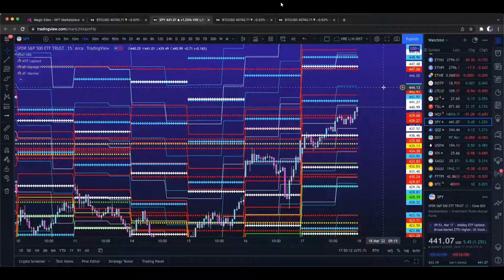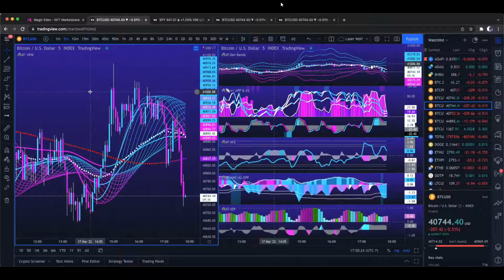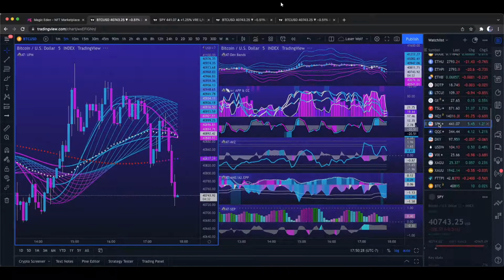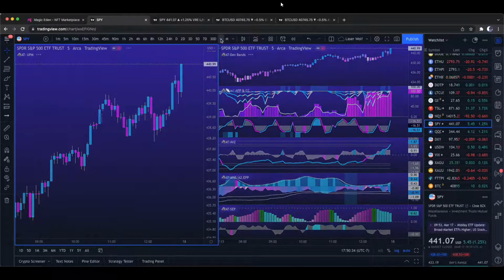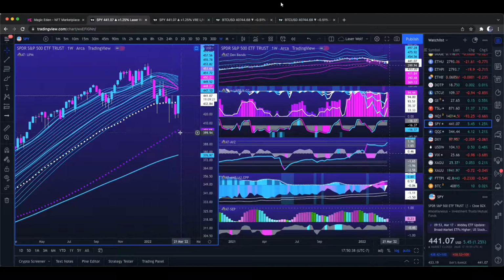And by the end of this, because this is the end of the quarter, correct? Yes. Let's see something even more powerful. Let's pull up some of this action here. Let me pop this on SPY. And let's go to the weekly on SPY. Hello. Hello. What is SPY doing right now?